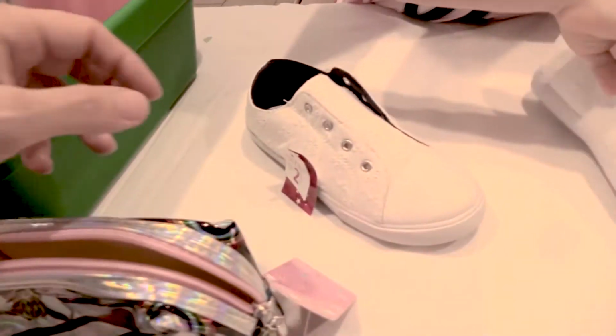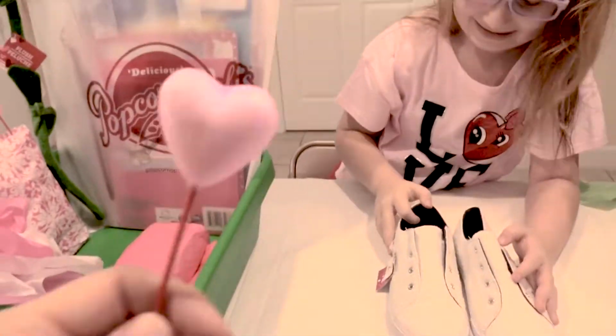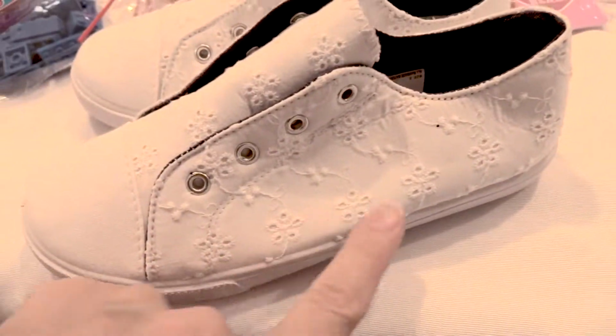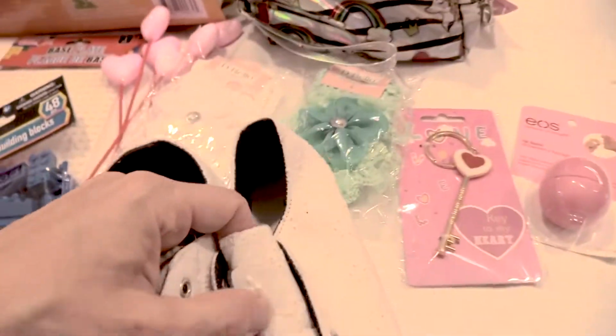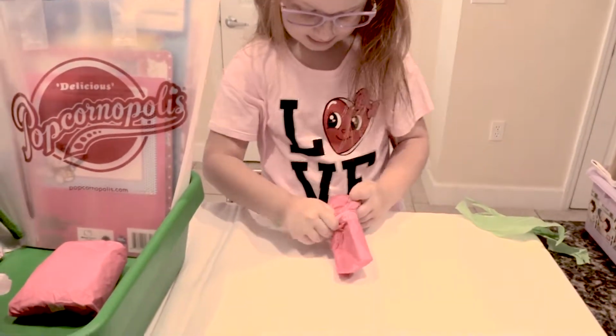Ooh, those are cool. You've got a heart in your shoes. These are really pretty. These are like eyelet lace shoes. They got flowers on them. They do have flowers. Size 2. Almost. There's some more prizes. All right. Check them out.